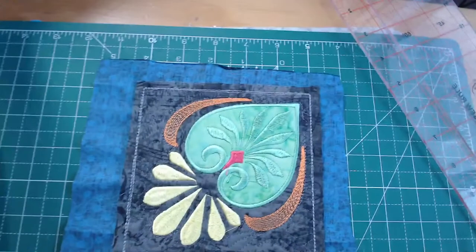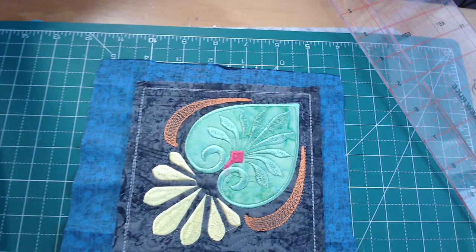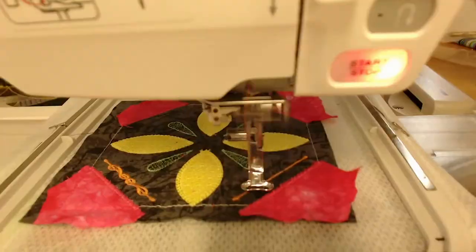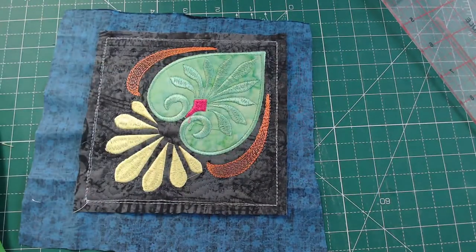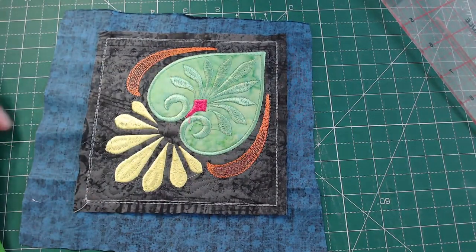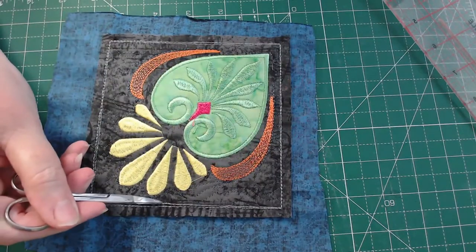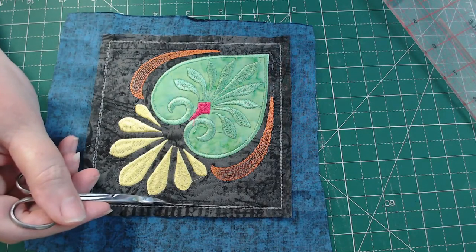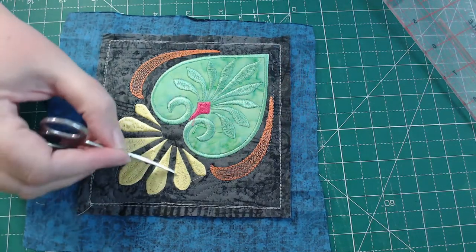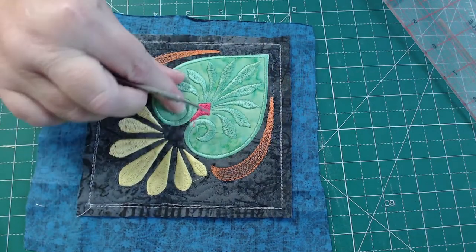Okay, so what I've done, hold on, what I've done is I've just lost my camera. So what we've got here is the block, and I've trimmed it to a quarter inch. Now what you can see here is that there are actually two different lines. This was the original stitching line, and it's been ever so slightly sucked in because of our stitching.